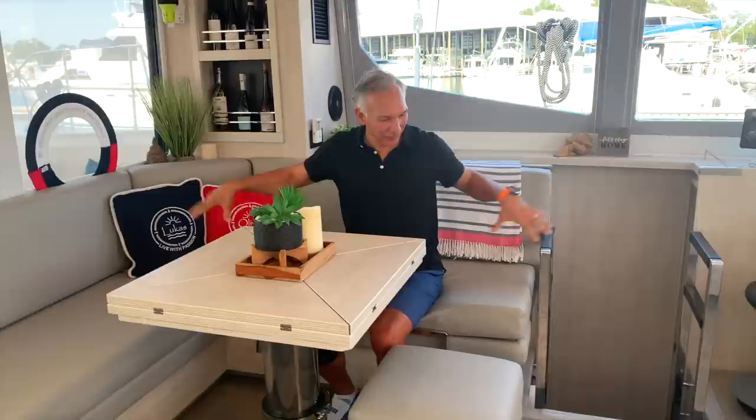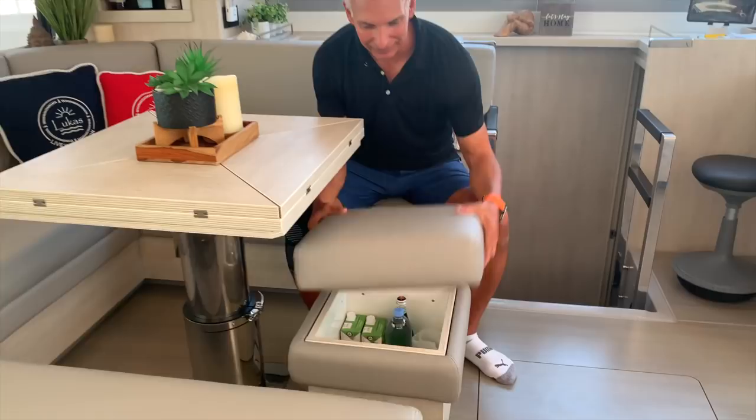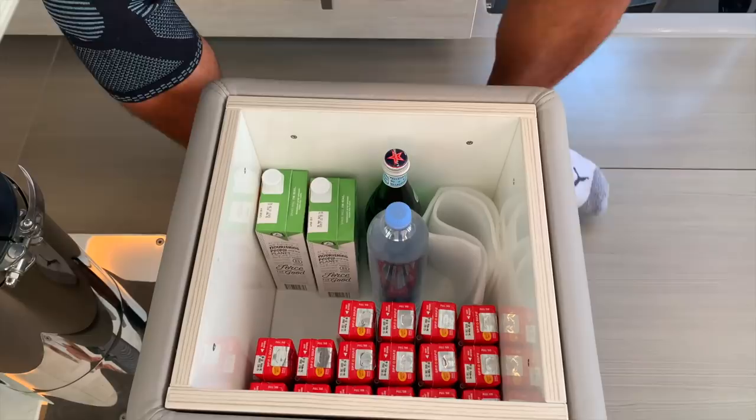There's more to the space. The really cool thing that Leopard's designed here is that everything has multifunction. So this lovely little stool, there are two of them on the boat. You'll see that these things come off and you can store all kinds of different items on the inside. That is also the same when we start talking about this entire sitting area.